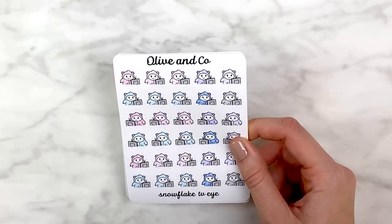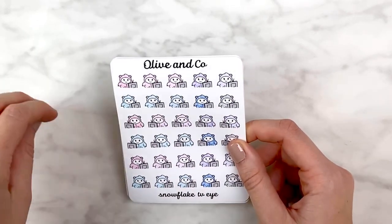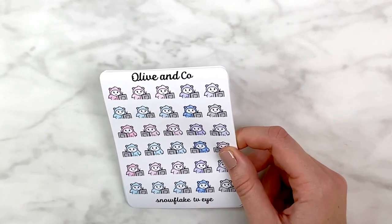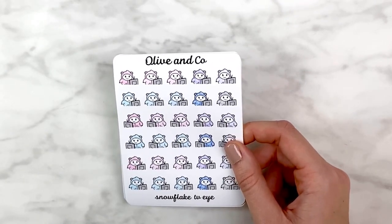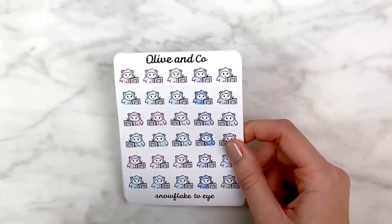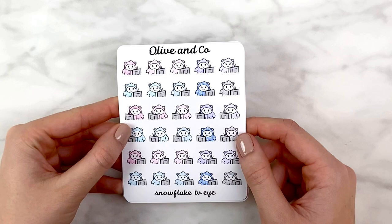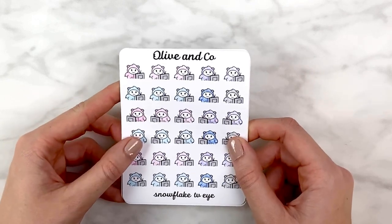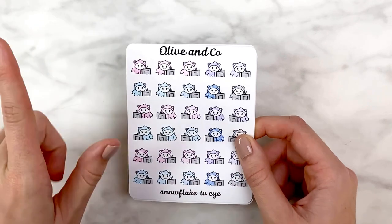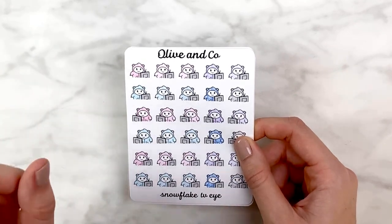Winter is definitely a really good time for planning, I would say. It's the start of the new year in January and February. And I always just like to start planning more and more then, just to have a good start of the year. And therefore, I just really wanted to make some snowflakes. I personally really like everything with snowflakes. That is definitely what you guys are going to be seeing in the next things that I'm going to be showing you.